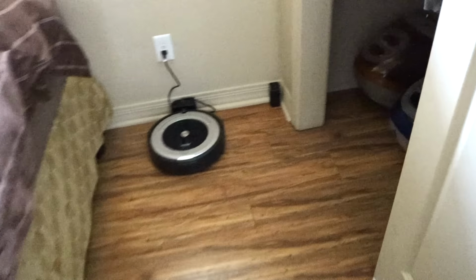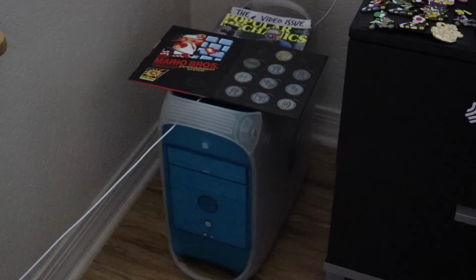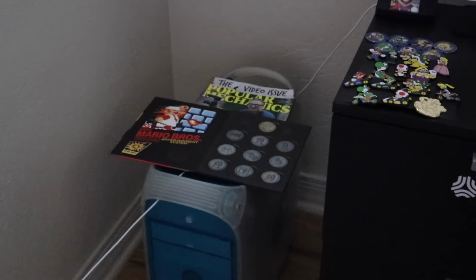And in the bedroom, because my vintage Macs are overflowing, in the closet are the rest of the iMac G3s. And finally, in the corner, the Power Mac G3, used for showing off some things and cable management.